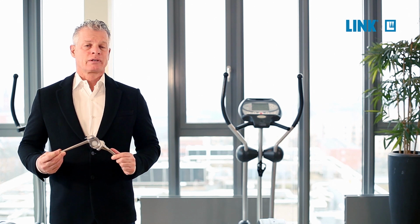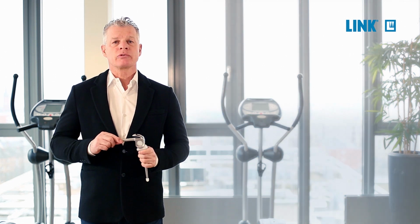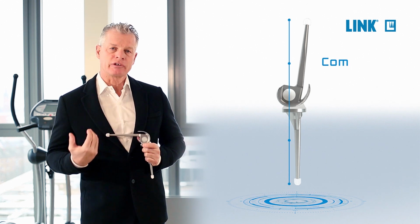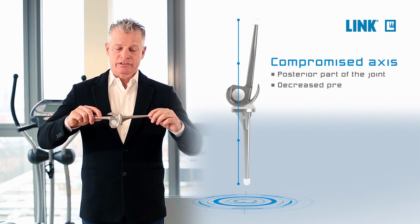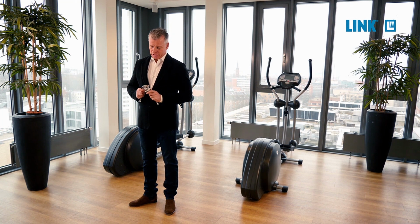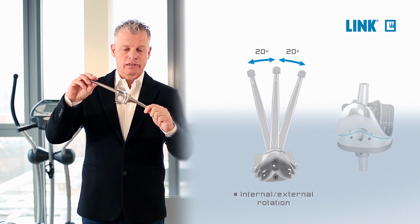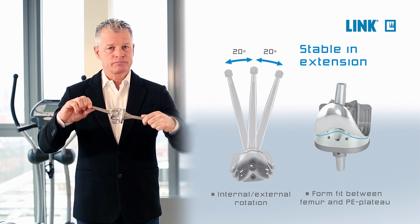Now I'd like to talk a little bit about the technical features of the ENDO model. One of the most remarkable features is the position of the compromised axis. This axis is positioned in the posterior part of the joint. That leads to a decreased pressure of the patella against the shield. A second design feature is it has the ability to rotate during flexion, and the more you extend the knee, it is impossible to rotate. In full extension, it becomes a pure hinge knee.